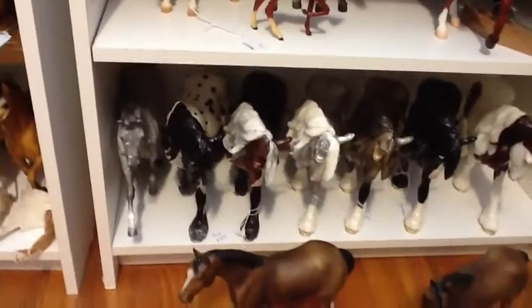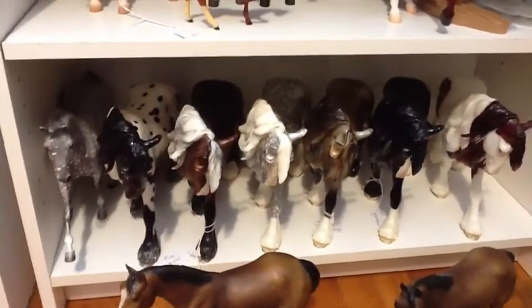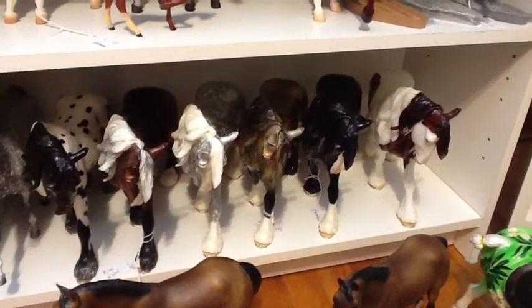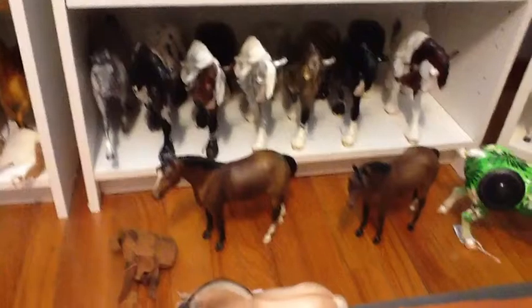So there. Alright. Bottom shelf, we've got a chalky dapple gray Hanoverian, and my limited run Wintersongs. I have a complete Congo of Wintersongs except for a Saltier. I'm missing one of those. The rest are downstairs. You'll see it in another video.